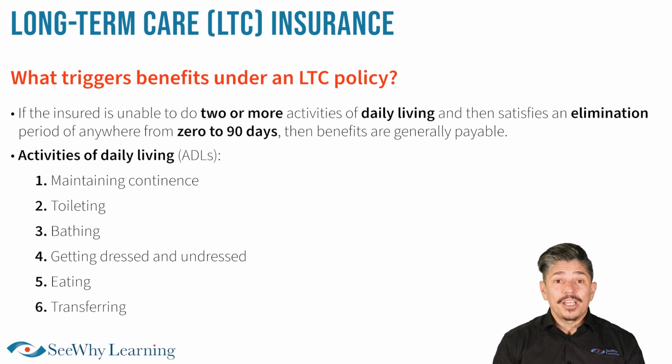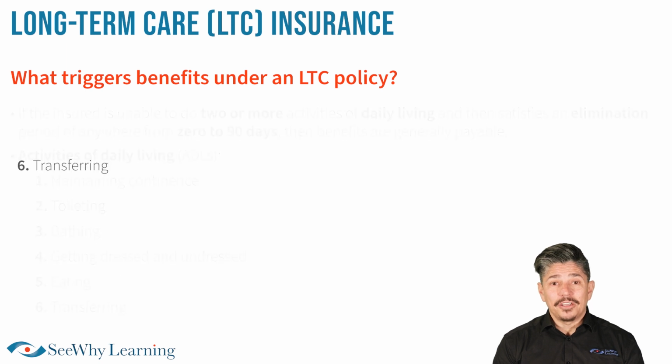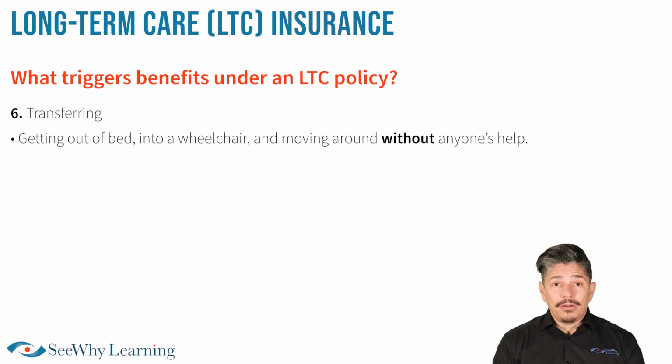And number 6, transferring. This one requires a little bit of an explanation. If you can get out of a bed or a chair and into a wheelchair and basically move around without anybody's help, then you can transfer. Now, if you can do that without a wheelchair, then obviously you can transfer as well.